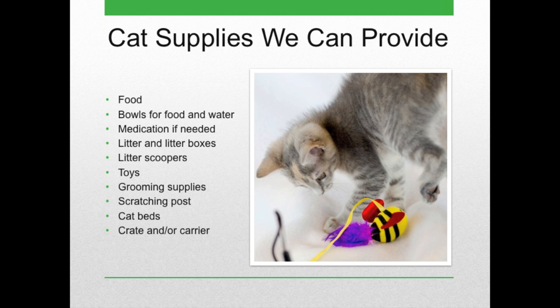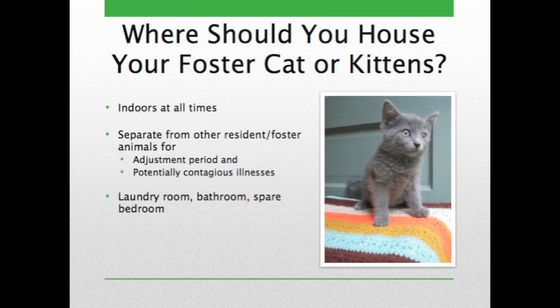So where should you house your foster cat or kittens? Keep them indoors at all times, and be really cautious about opening and closing doors. They may be curious and dart out. It's very easy for that to happen, so just be sure to be very vigilant about keeping your kittens and cats safe inside. As with dogs, you want to make sure that for the ideal situation, they would be separate from your other cats and animals, not only for adjustment, but also for any potential illness.